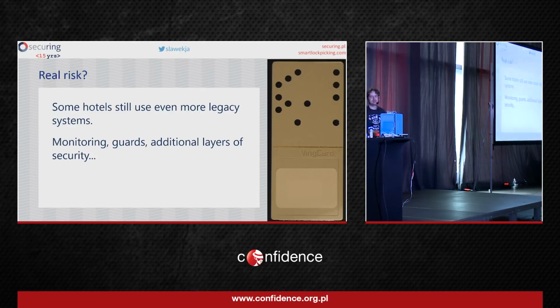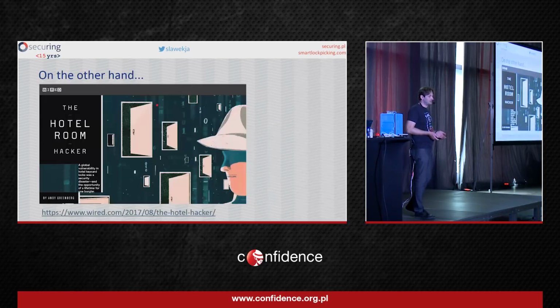Well, you might argue that some hotels still use such cards, like this plastic with just printed small dots. We've seen this in real life like 2 weeks ago. We use much less secure keys in our doors every day. Of course, there's monitoring, guards and so on. So what's the problem? Well, of course, it depends.